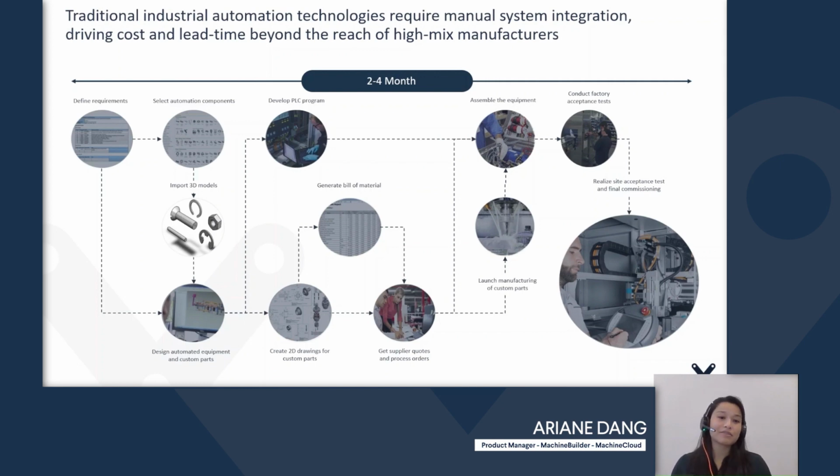As Etienne would progress on his 3D design, he would probably ask one of his colleagues, an electrical engineer, to start programming the machine using PLC programming software. During that time, he would create 2D drawings for all the custom parts that he had designed with the intent of getting them manufactured. His procurement team would probably issue an RFQ, a request for quote, and get a manufacturer to produce the custom parts.